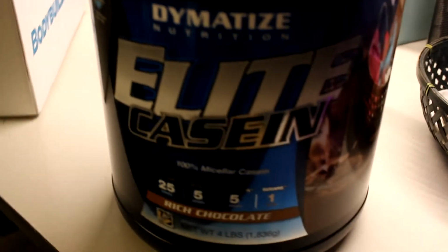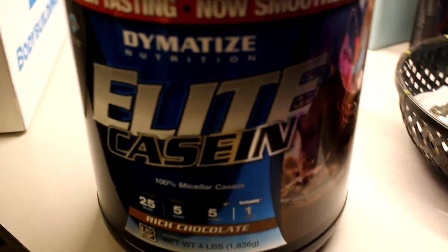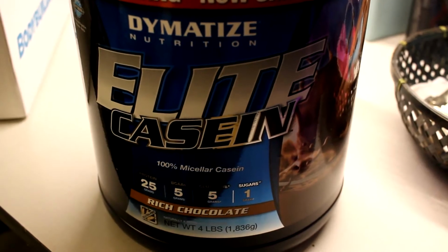As you can see, I got a 5-pound tub of Dymatize Elite Casein. It's the rich chocolate flavor. I've literally been using this product for 3 years, ever since I started lifting. I love it. It wasn't on sale.